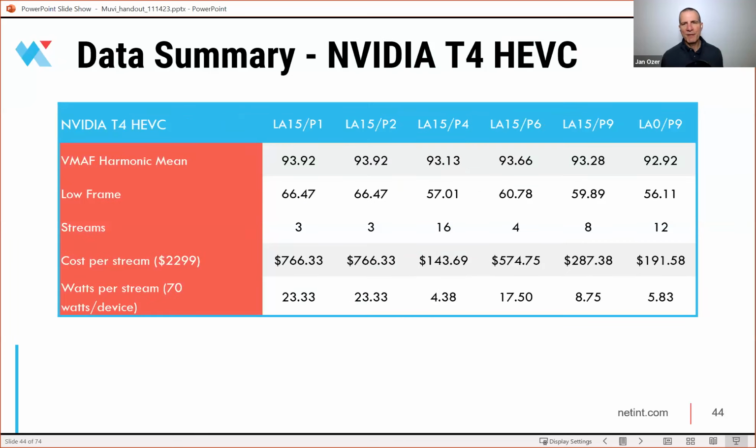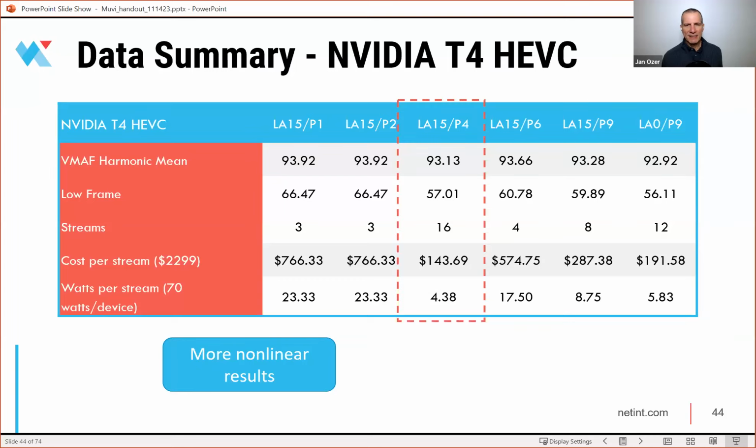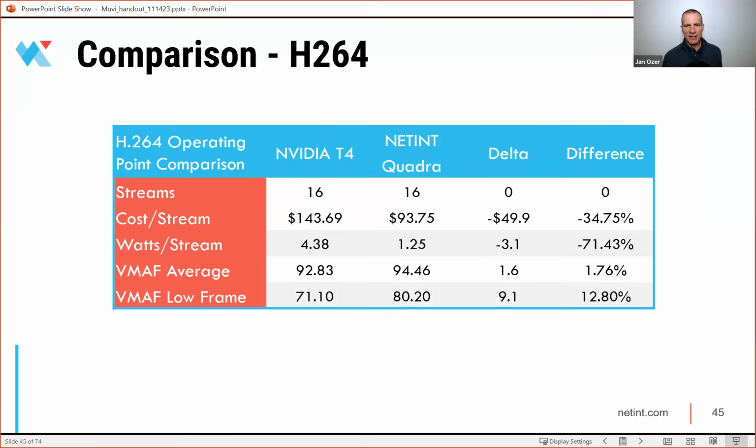And from a HEVC perspective, kind of the same thing, more nonlinear results. So here we get 3, 3, 16, which is great. But in this configuration, with the same look ahead, but a theoretically lower quality preset, the throughput drops from 16 to 4. So this doesn't make a lot of sense, but this is the operating point that I use for NVIDIA.